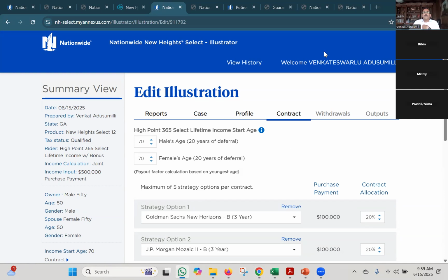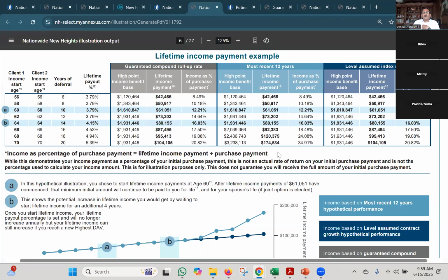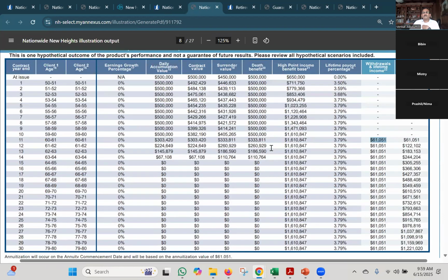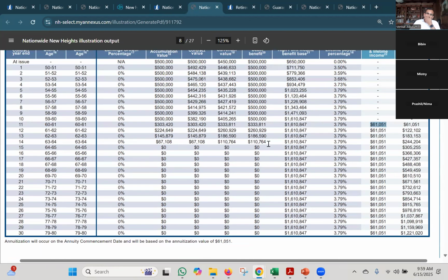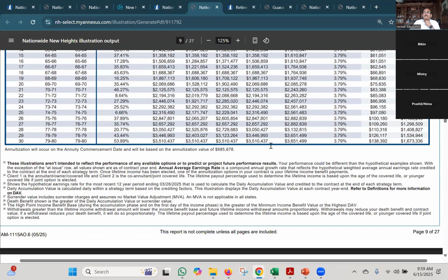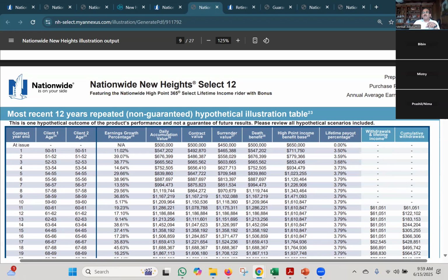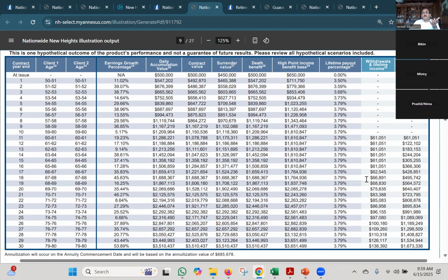I had one more question. Once the income starts, the withdrawal per year remains the same, right? It will not go up, as per this illustration. I remember in one of the sessions Sean took, I think with Alliance, he showed that even if the fund grows, the income withdrawal will keep going up. Here it will not grow. But if you look at this example based on the most recent 12 years, here the income starts growing. Okay, got it.